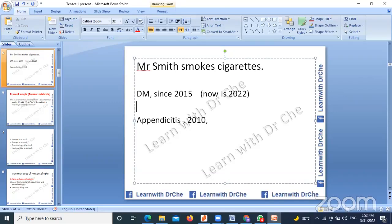Doctors and nurses, just think, can we have appendicitis from 2010 till now? Has been diagnosed with appendicitis since 2010. Very good, Miss Radha, very good, but it is wrong. No. We cannot still have appendicitis. This is only one time in the past. It was only in 2010, just for 1 day, 2 days, 3 days. Okay.